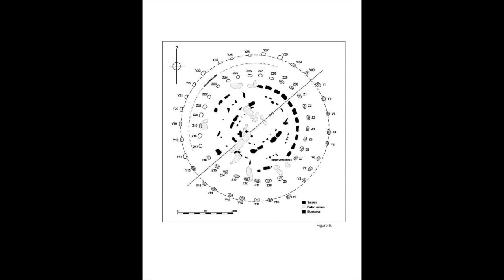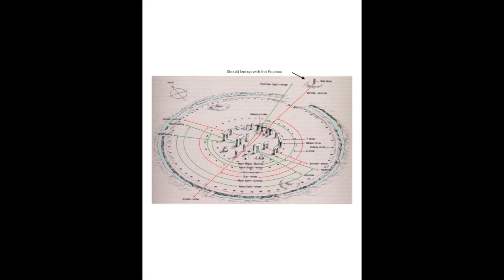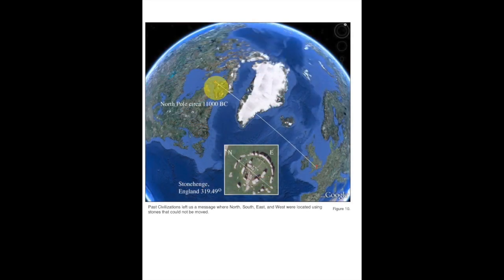The problem with Stonehenge is that the stela stone does not line up with true east. Look at the directional markers on these illustrations. Stonehenge does not line up with east or the North Pole at the present time. The location of east implied by Stonehenge suggests that the North Pole was located exactly where Charles Hapgood, in his book Path of the Pole, concluded that the North Pole was located 11,000 years before Christ. One stone in the outer circle of Stonehenge does line up with the winter solstice purely by chance, and that is what people celebrate at Stonehenge at the present time.